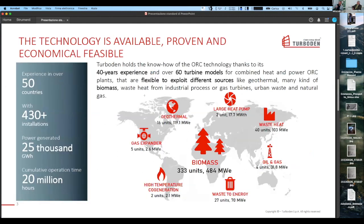So the technology to do this is available, proven, and economically feasible. Turboden is on the market, born in the 1980s. So we already installed more than 430 plants in more than 50 countries in the world. So we produce ORC systems that exploit and recover different types of heat sources, as for example geothermal, waste heat in the oil and gas sector, and especially biomass, in order to produce electrical energy and heat power.